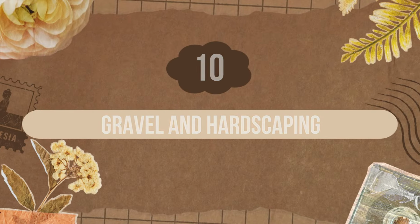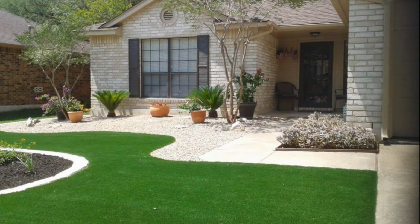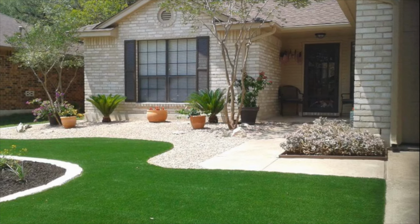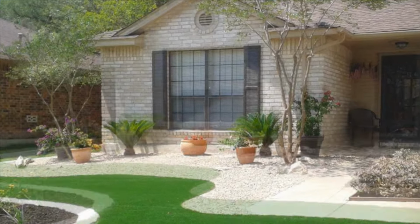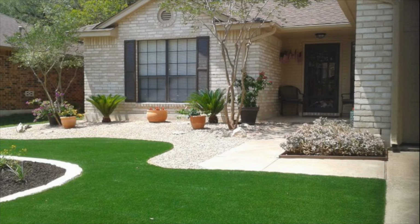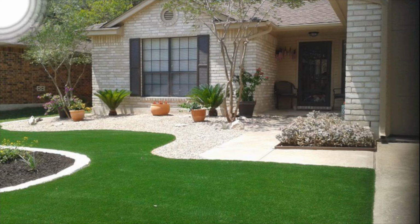10. Gravel and hardscaping. Embracing gravel and other hardscaping elements is another fantastic way to reduce your lawn footprint. Here, a beautifully shaped artificial lawn is elegantly framed by a wide bed of light-colored gravel. This not only minimizes the area needing traditional lawn care but also adds textural interest and defines distinct zones within the landscape. Potted plants and small trees within the gravel areas add softness and natural beauty without demanding extensive upkeep. It's a clean, contemporary look that truly simplifies outdoor living.